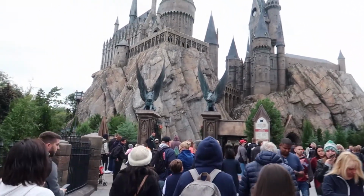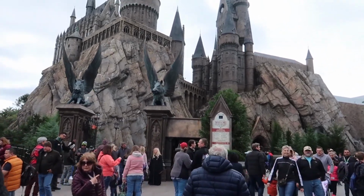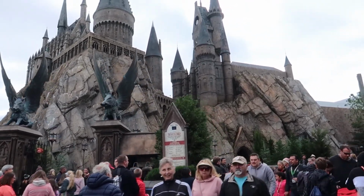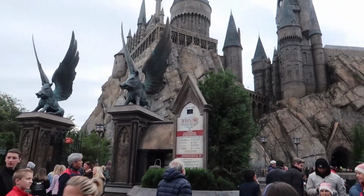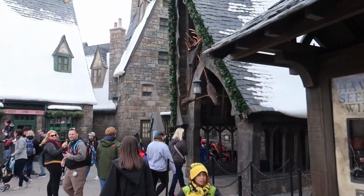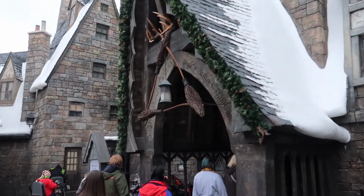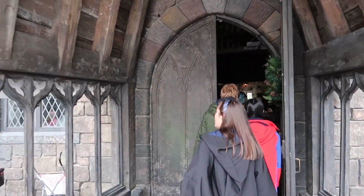Well, Forbidden Journey is only a 5-minute wait, which is pretty impressive. I remember when we first started coming to the parks all the time, this had some of the longest waits I've ever seen. But I do think it's a good ride. So we're just gonna head in really quickly because we're gonna head into the Three Broomsticks, get ourselves some hot butterbeer because it's perfect on a cold day like this.